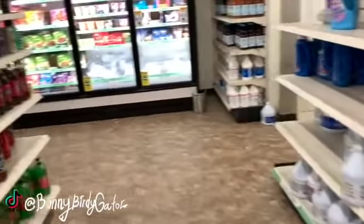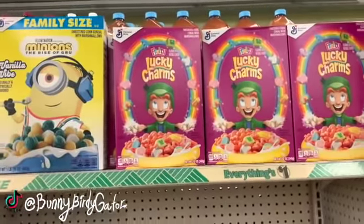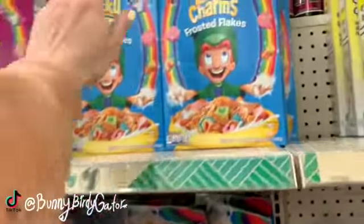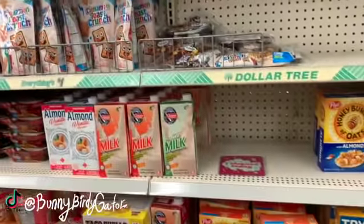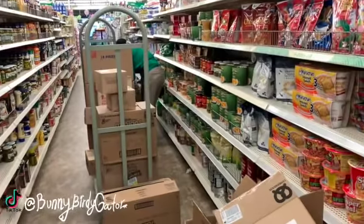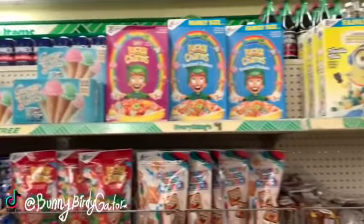Also this week, you guys, don't forget, we do have the Lucky Charms, the Fruity Lucky Charms, the Minion cereals, the Lucky Charms Frosted Flakes. Yes, I think I'm gonna get a couple of those again. I mean, where else can you go and spend just $2 and get 2 family size boxes of cereal? It's such a great deal. My other store had a few other varieties, but this is a great deal.